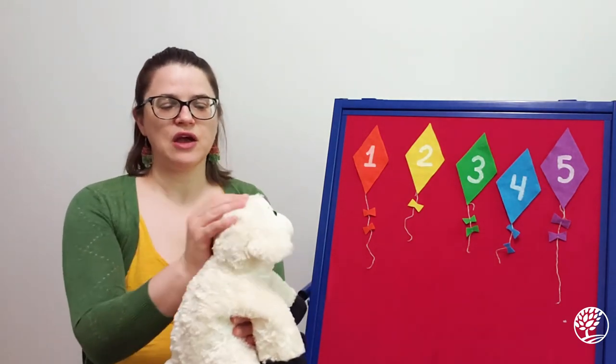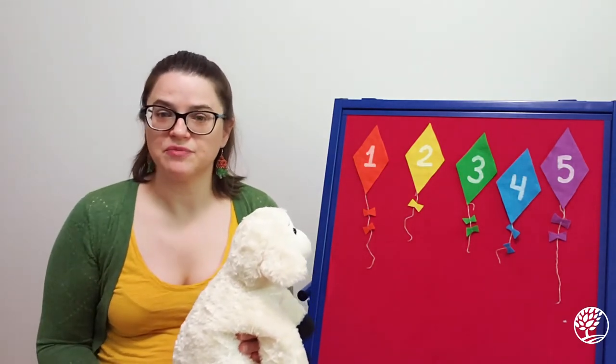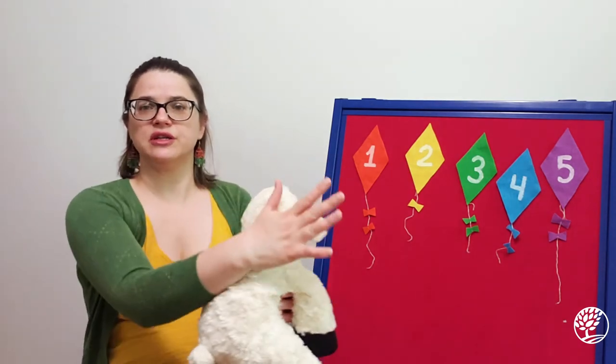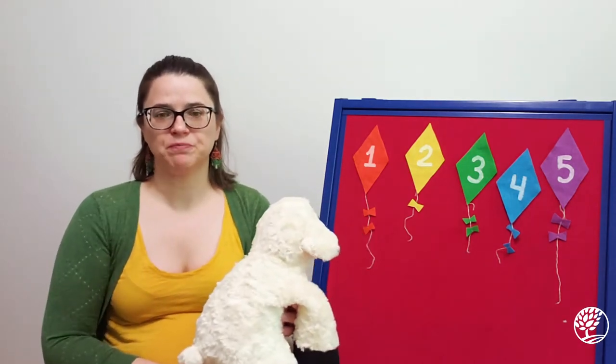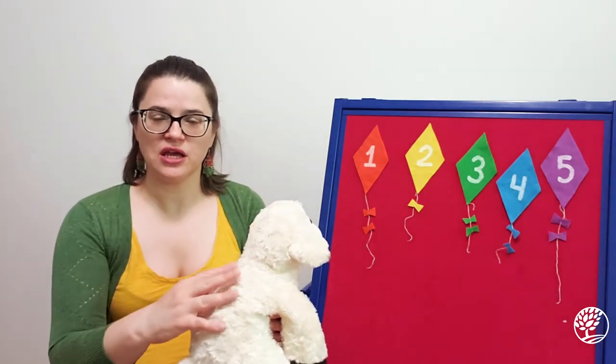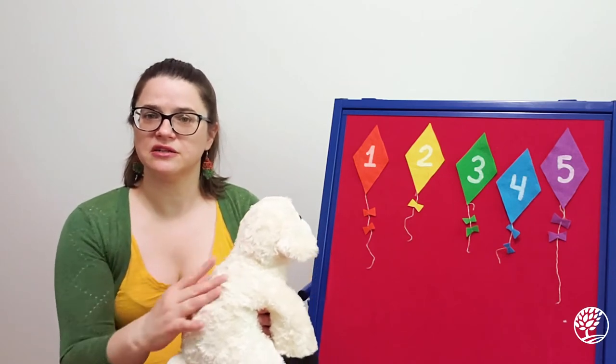If I were doing this rhyme with my little one, I would say, the wind came out to play one day and swept the clouds out of its way. So I'm just doing a nice sweeping motion on their back. It blew the leaves, away they flew. So I'm doing that same fluttery motion on their backs. It's kind of a nice little tickle.